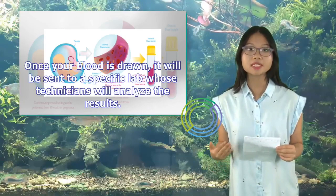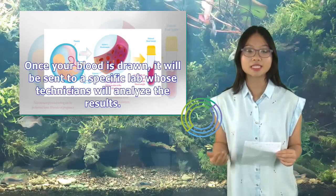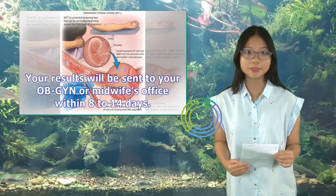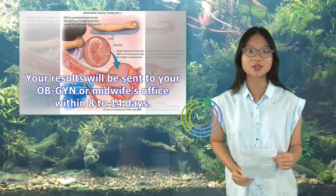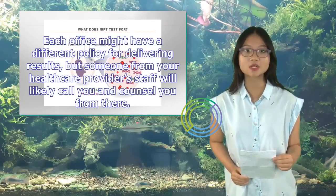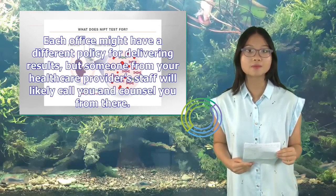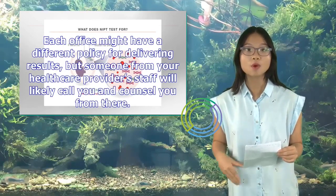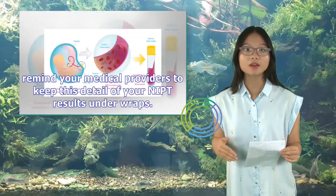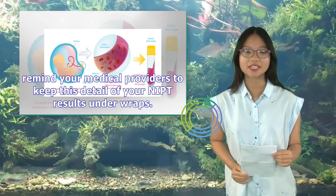Once your blood is drawn, it will be sent to a specific lab whose technicians will analyze the results. Your results will be sent to your OB/GYN or midwife's office within 8 to 14 days. Each office might have a different policy for delivering results, but someone from your healthcare provider's staff will likely call you and counsel you from there. If you're keeping your baby's sex a big surprise, even to you, until their birthday, remind your medical providers to keep this detail of your NIPT results under wraps.